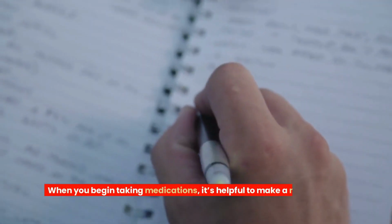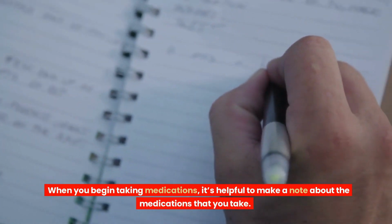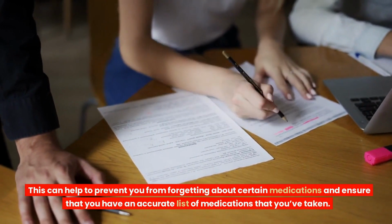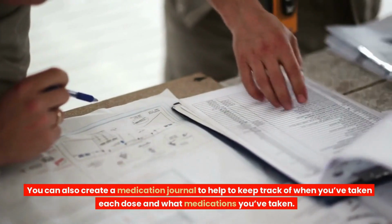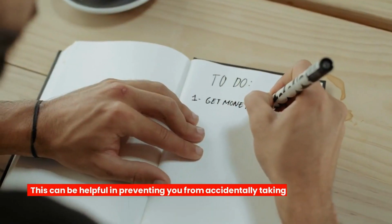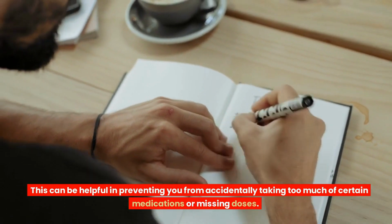Keeping track of medications. When you begin taking medications, it's helpful to make a note about the medications that you take. This can help to prevent you from forgetting about certain medications and ensure that you have an accurate list of medications that you've taken. You can also create a medication journal to help to keep track of when you've taken each dose and what medications you've taken. This can be helpful in preventing you from accidentally taking too much of certain medications or missing doses.